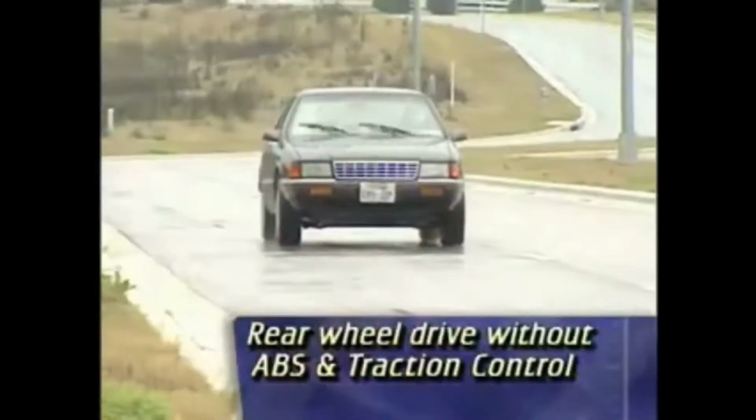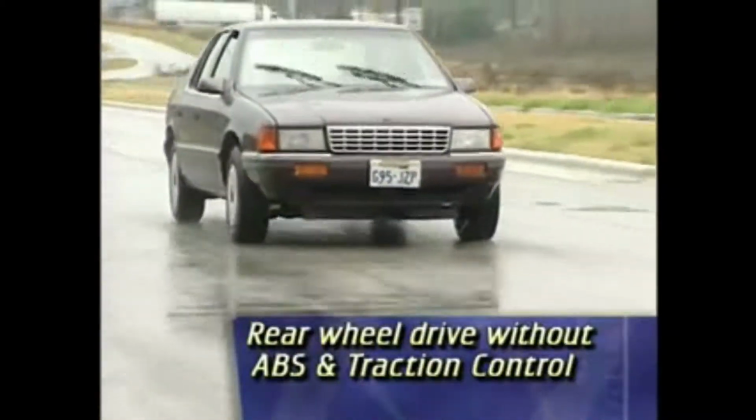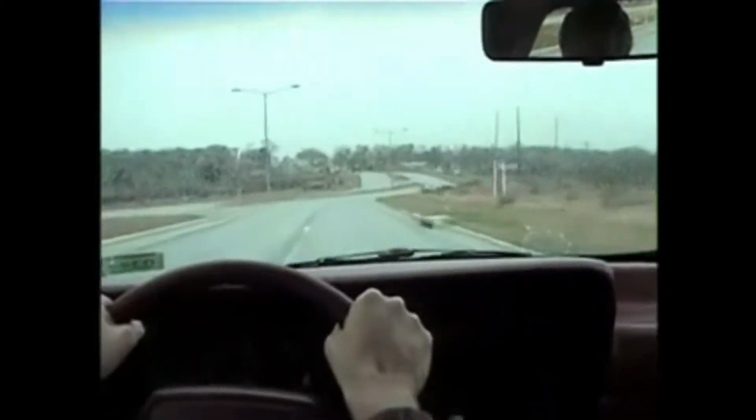If you are in a rear-wheel drive without an anti-lock brake system and traction control system, then do this. Look for open space and plan to travel in that direction. Ease off the accelerator and steer towards the open space which you have identified.